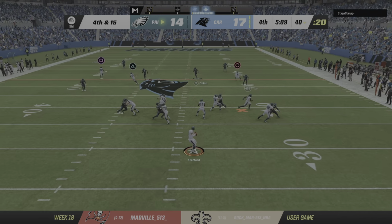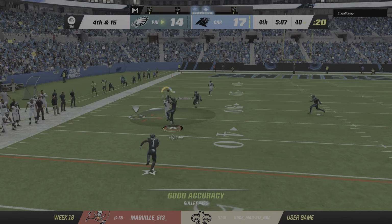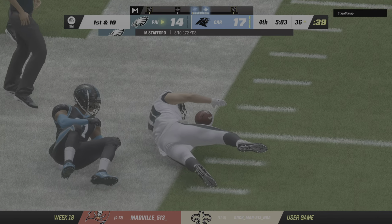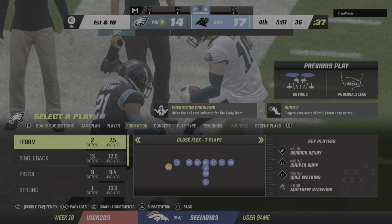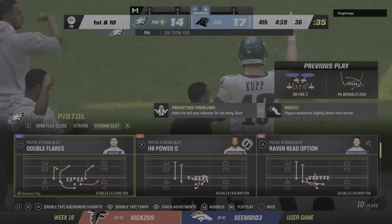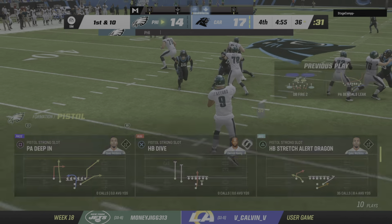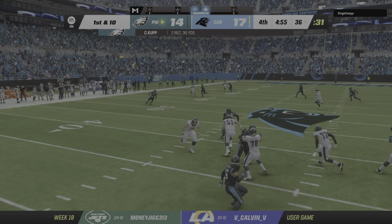Desperation time for Stafford on 4th down. Man open, it's Kupp. He's got it. And he is going to have an Eagles first down as they manage to convert. And that'll keep the drive alive. They get 25 yards out of that one. And it'll be a Philadelphia first down.